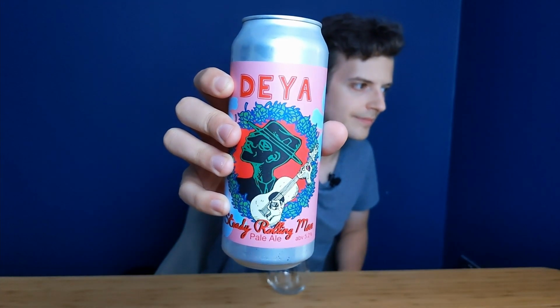It's got the sort of contrast of the pink and the green on there, the light blue. It looks brightly coloured. If you look across the rest of the DEYA design, you can see there's a lot of bright colours, a lot of contrast. It's very fun, it's very bright, it's very enticing. And generally makes me quite excited to see what's inside this can.